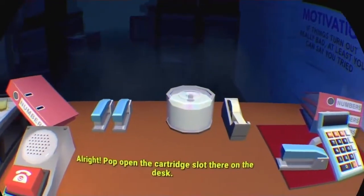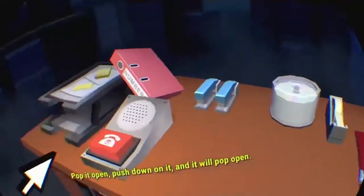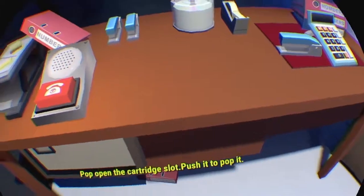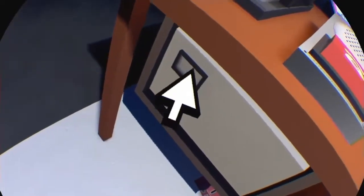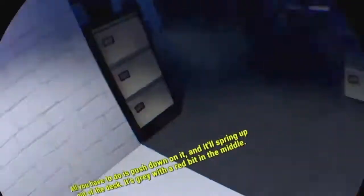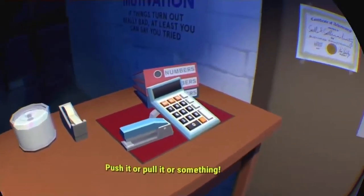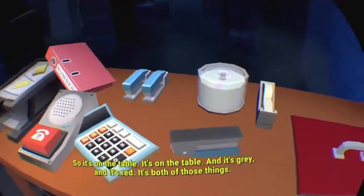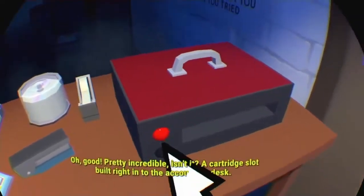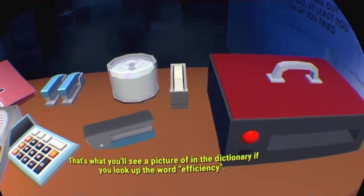All right. Pop open the cartridge slot there on the desk. Push down on it, and it will pop open. Push it to pop it. That's it. All you have to do is push down on it, and it'll spring up out of the desk. It's grey with a red bit in the middle. Oh, good. Pretty incredible, isn't it? A cartridge slot built right into the accounting desk. That's what you'll see a picture of in the dictionary if you look at the word efficiency.